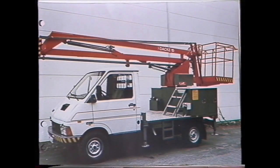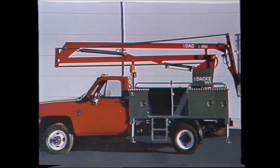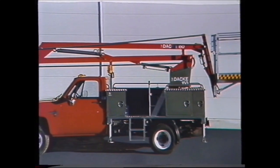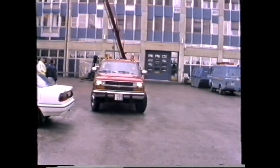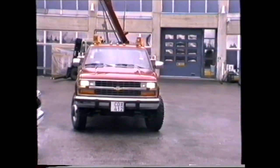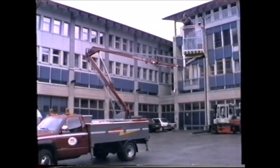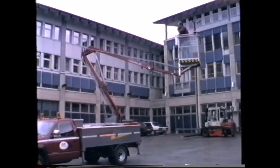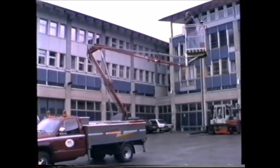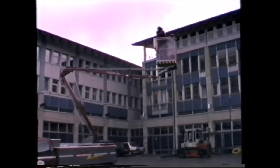If you put the 135 on a lorry chassis, you get the Dacke 150. You can use a different chassis such as Chevrolet, Mercedes, Volkswagen and a lot of others. We can also offer you special versions from 10 up to 17.5 meters working height on lorry chassis. All our lorry mounted skylifts have at least two different driving systems, one electrical way or from the lorry engine.